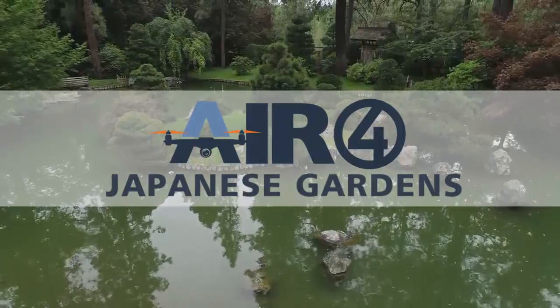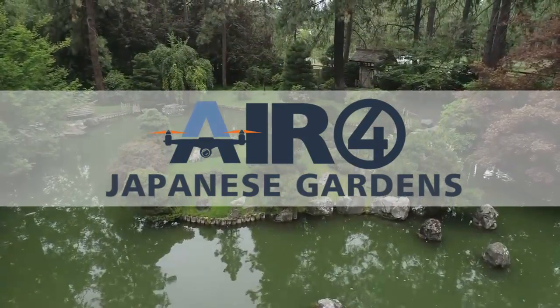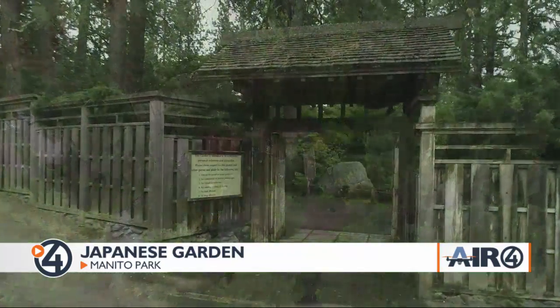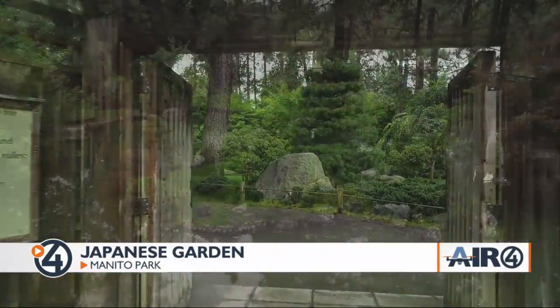It's definitely in its prime during the summer, but if you get out there quick, you can still enjoy the Japanese Garden in Manitou Park. As the fall colors begin their arrival, it's sure to be a great place to visit. That's where we are headed for the final Air 4 adventure tonight. Enjoy. Welcome to the Nishinomiya Tsutakawa Japanese Garden.